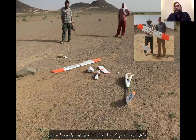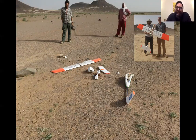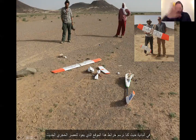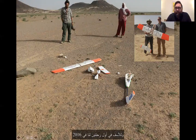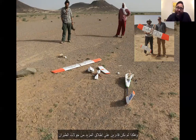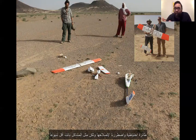The primary downside to using drones remains the fact that they can and do crash. This is my project from when I was a fellow at ACORN in 2016. We were flying fixed wing drones in the Badia, mapping this Neolithic landscape with the Eastern Badia Archaeological Project. And sadly, in the first of our two trips in 2016, the drone crashed. It happens sometimes. And so we were not able to fly any more flights during that trip. With this drone, we had a backup and had to repair it.